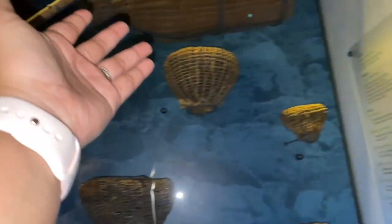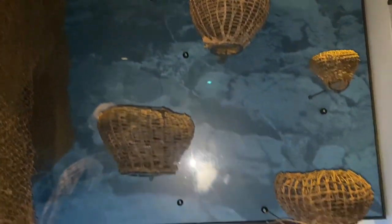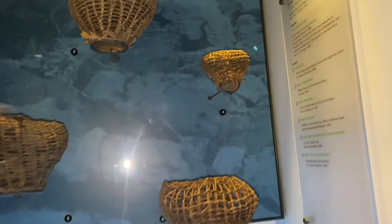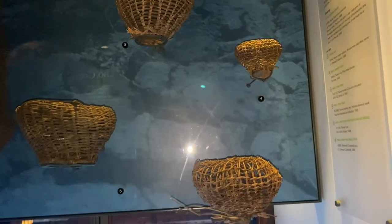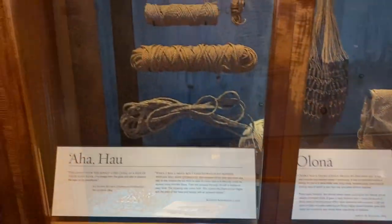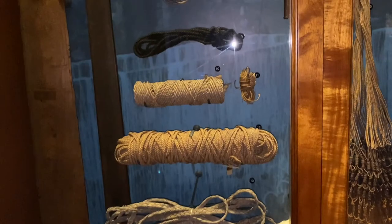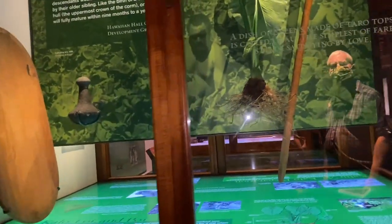Fishing nets. And they call that somewhere to put the fish. But that's too little, yeah? What kind of fish will fit in that one? These might be scale models. Different usage of ropes, or how they used the rope to get by in life before.